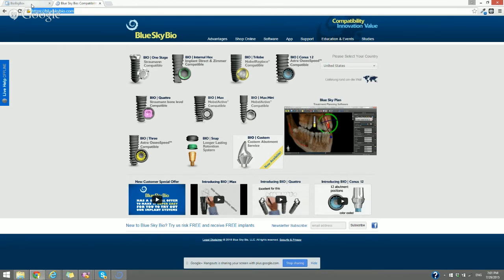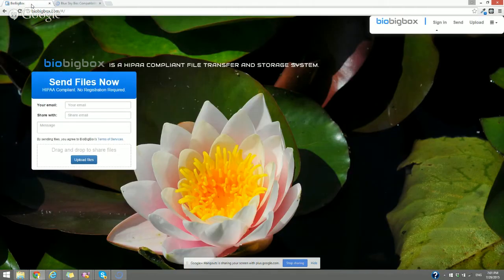As a result, we went ahead and developed BioB Big Box, which is a HIPAA-compliant file transfer and storage system, and could be used for such treatment plans, DICOMs, really any medical information that has personal health information, and of course needs to be transferred with the proper care and adherence to the proper HIPAA compliance rules.